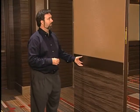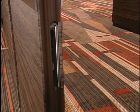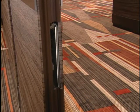And the panel that I'm standing in front of now is referred to as an intermediate panel. This panel is the most common panel that you're going to find in your run of partitions, and it has a very simple operation for the drop seal, and there's no other mechanical operation on this panel. Again, it's the most common panel that you'll see in your run of partition.